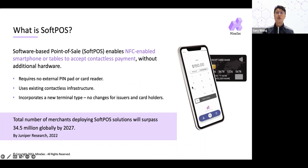Payment gateways or solution providers can own or control the SoftPOS development, and integrate various payment methods in one application. They can design the SoftPOS application for the local market or integrate with POS software. Basically, every SoftPOS is unique. There's a research on the total number of merchants deploying SoftPOS solutions, projected to reach 34.5 million globally by 2027.